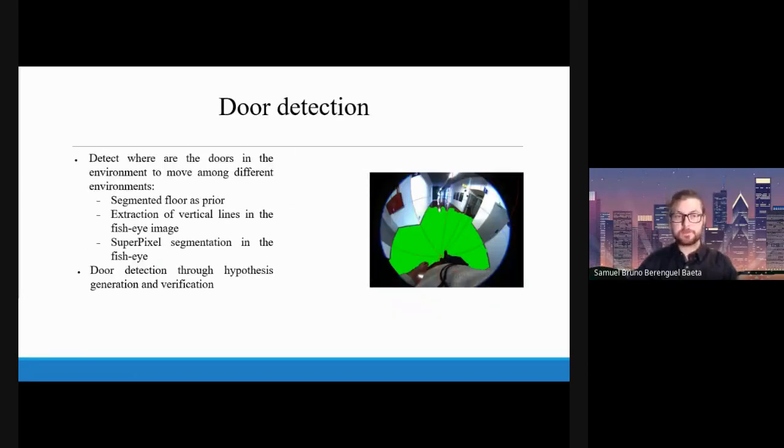The second algorithm that we propose is a door detector. This algorithm takes as prior the segmented floor from the previous algorithm. Then, after a line extraction where we only kept the vertical lines, we propose a structure of hypothesis generation and verification to detect the doors.